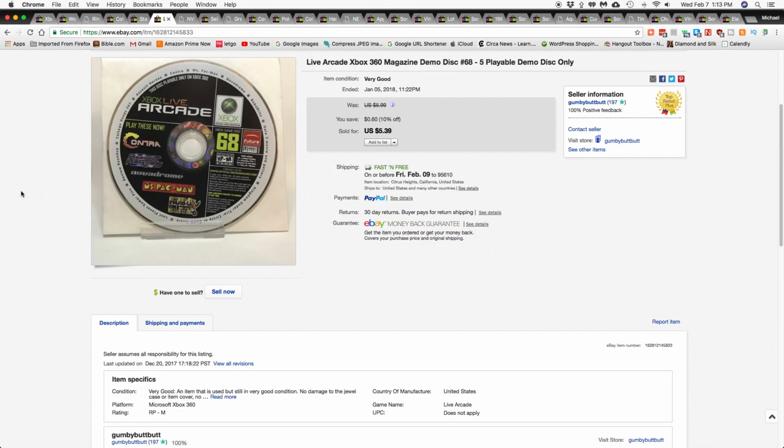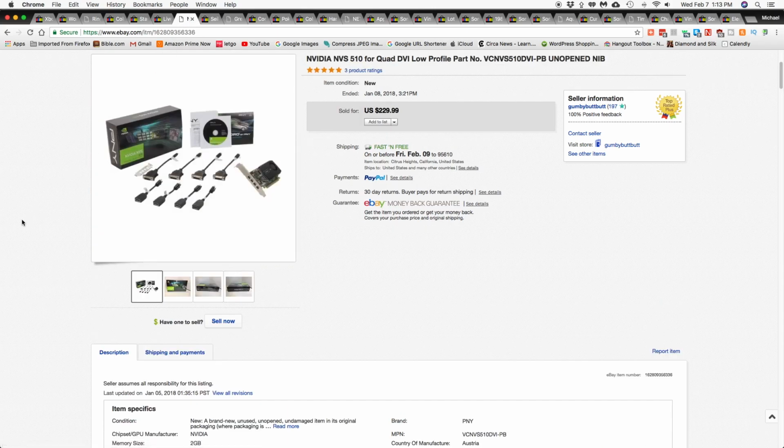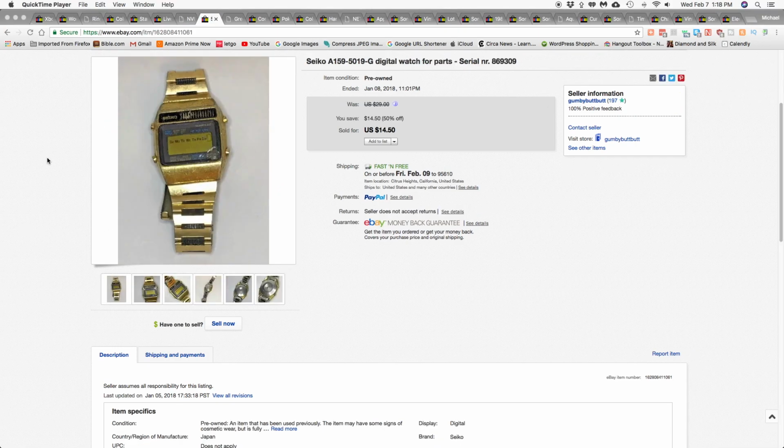The next item is a Live Arcade Xbox. This is one of those demo games out of the Xbox magazine, and this was just a disc only, sold for $5.39 shipped. In that same Blue Lot's computer lot, I got a couple of these graphic cards, and we sold this graphic card, went for $229.99 shipped. All right, moving along. Next item is this Seiko digital watch.